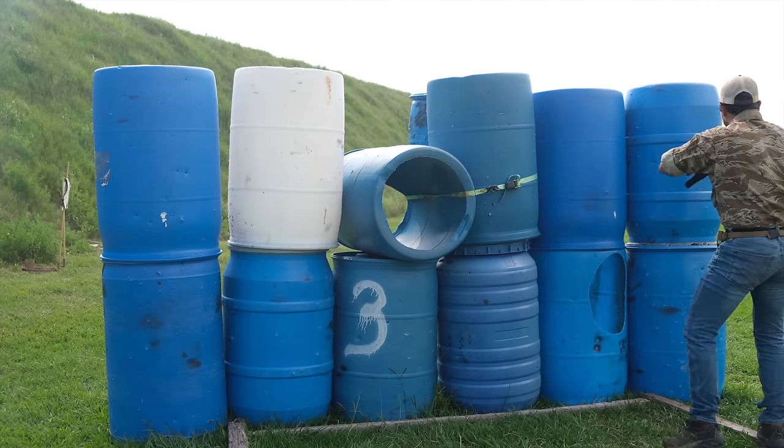So after you have that foundation set and you figure out the basics and you start taking out those inefficiencies, the next thing that you want to think about is your rifle carries, or just how I carry the gun. So let's jump into that.